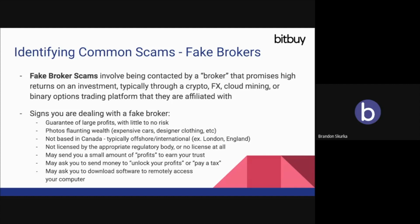So like I said, a broker might contact you and say, hey, look, I can make you a ton of money through my cloud mining platform. It's 99% guaranteed returns, no risk. You'll earn 10% daily on your investment. There's a foolproof system, blah, blah, blah, right? So all these things sound a little too good to be true.